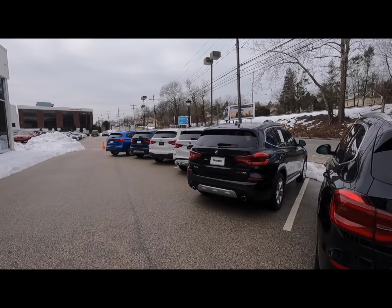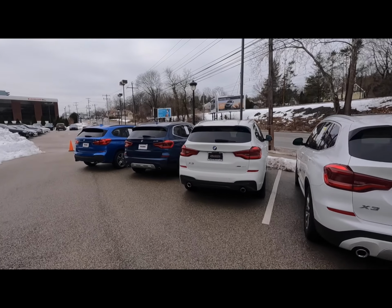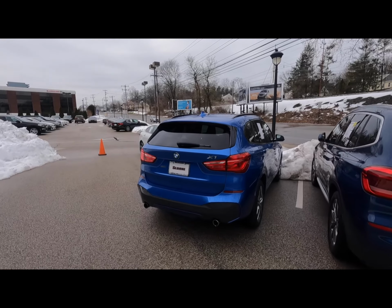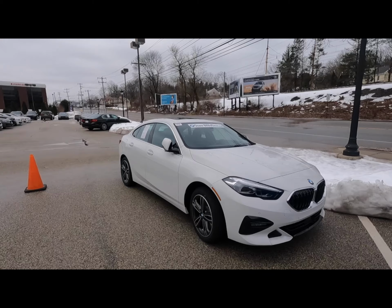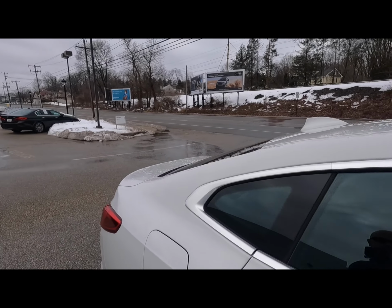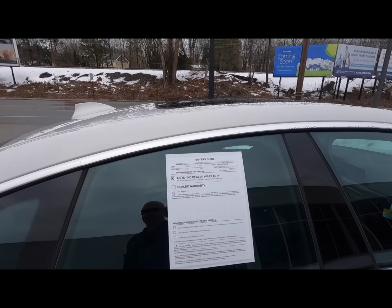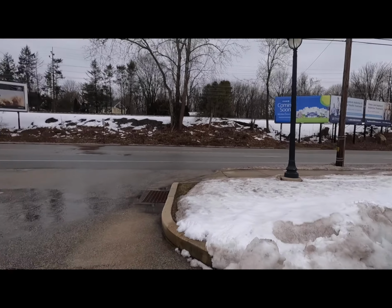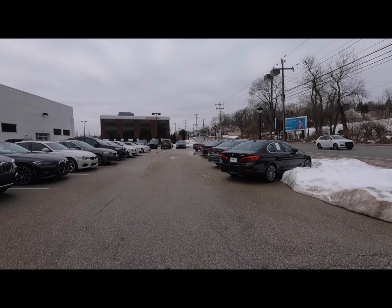It's mostly all SUVs over here, but all these SUVs are a great family option, no doubt. X1s, a little bit smaller than the X3. What do we got here? 2 Series, 21. So yeah, this one also says no warranty. So I'm certain there's probably something to that as far as why that's checked off. But 228 xDrive. And again, more cars over here.